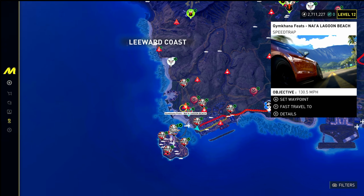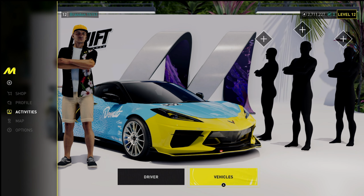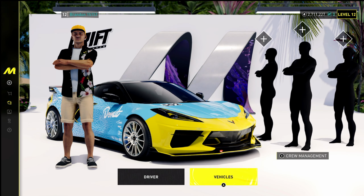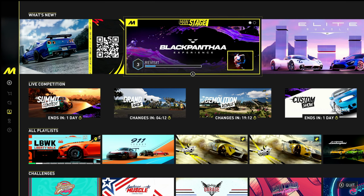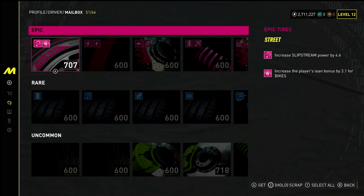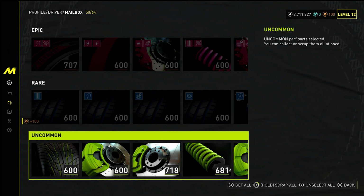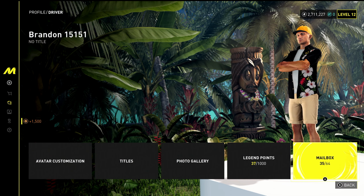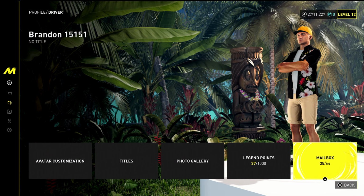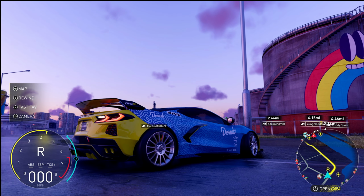Alright, what is this? It said my mailbox is almost full and parts are going to be auto-replaced. What is that? The heck, man? Where is that? Where's my mail? Oh, mailbox. What is this? Is this what I have? Do I have all this? Select all scrap. I scrapped uncommon stuff. Alright, my mailbox is at 35 now. Okay. I don't know how that works, but yeah. I cleared up some space.